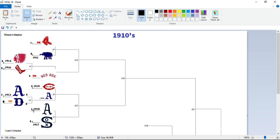The third ranked team is the 1910 A's. The fourth ranked team is the 1916 Red Sox. The fifth ranked team, 1911 Philadelphia A's. The sixth ranked team, the 1917 Chicago White Sox, who will play the 1910 A's. And then seventh was the 1913 A's. Eighth was 1914 Boston Braves. Ninth, 1916 Boston Red Sox.